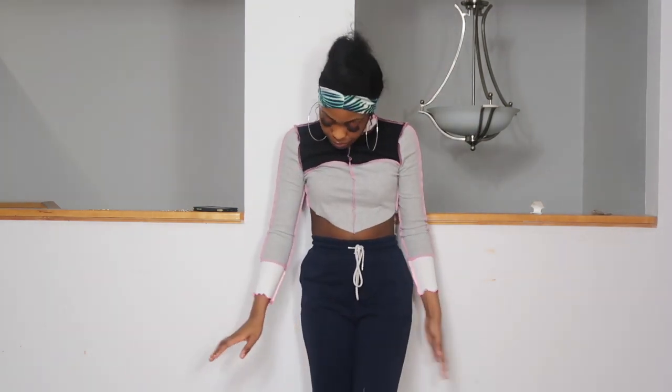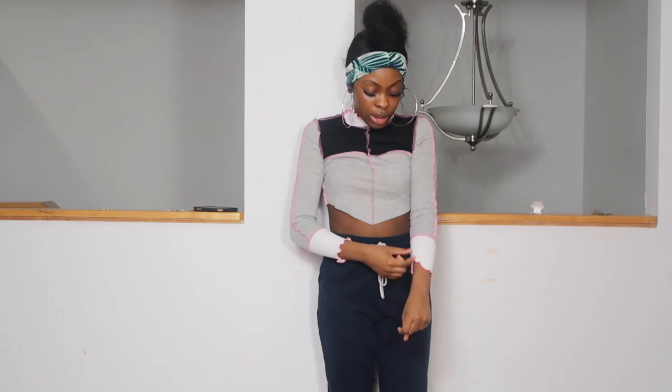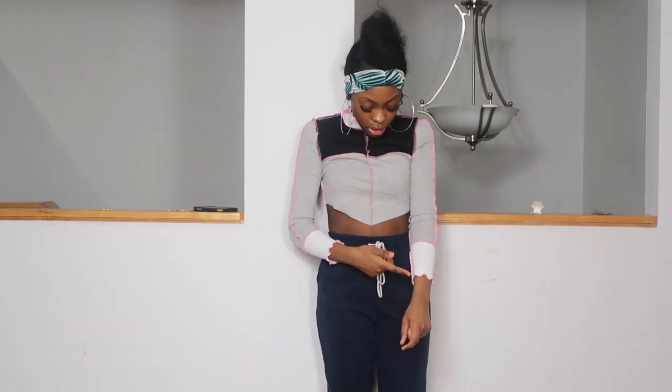Alright, so the same thing again with the sleeve. It's too short. It's a 6. It's a cute top.